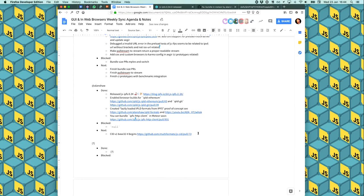Exciting. There's a pull request to send on the dynamic loading of IPLD resolvers via IPFS, that's very cool. You mentioned that we could use them in script tags on a web page. I was wondering, is that true? Because the gateway won't give them the MIME type, the content type won't be set to application/javascript.